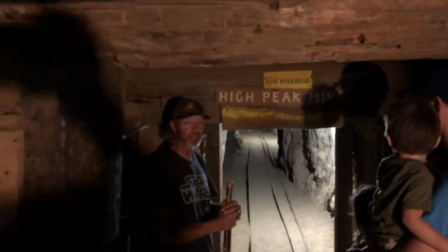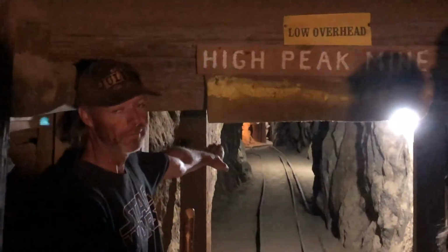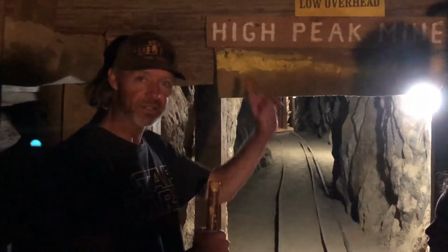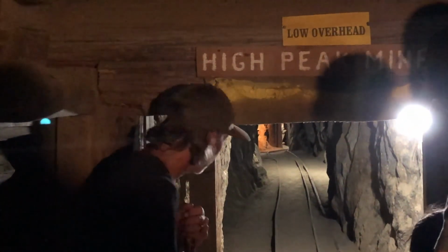It has 11 levels of tunnel system in it. We'll be entering right here on level 6. In a few minutes, we'll be going up a little set of stairs, so we'll be going up to level 5. They number down on the way up.